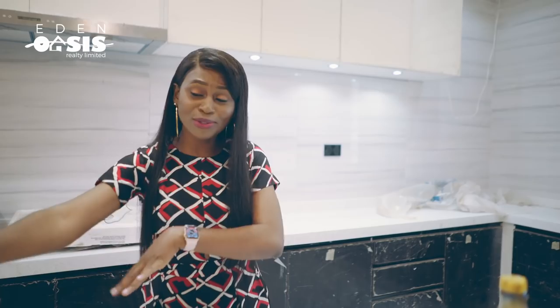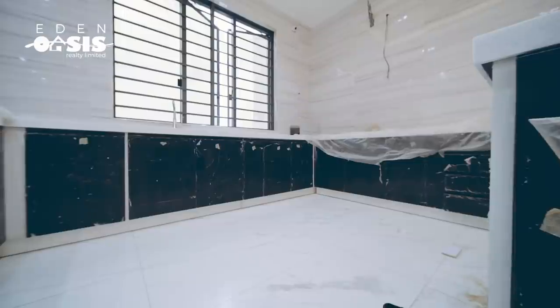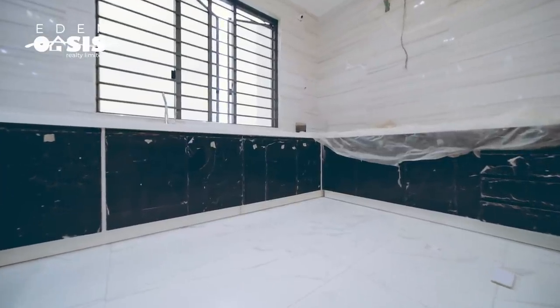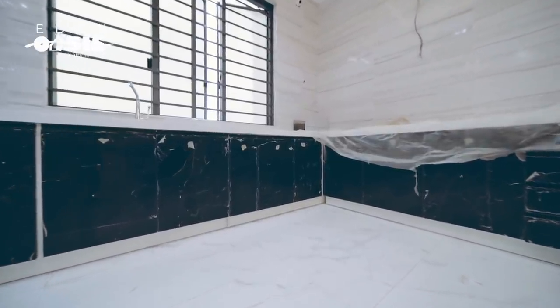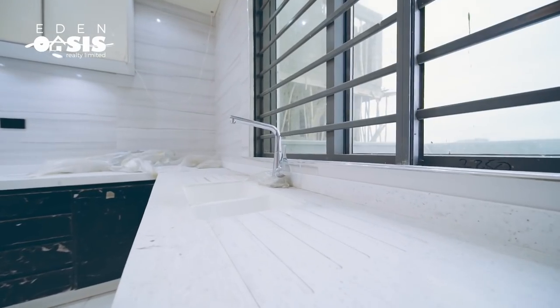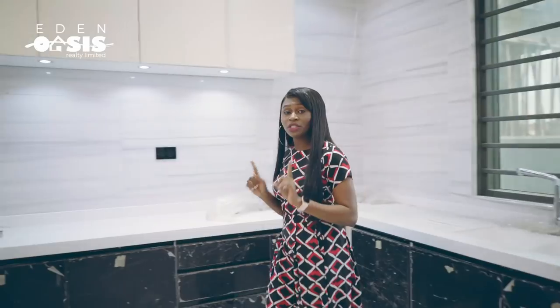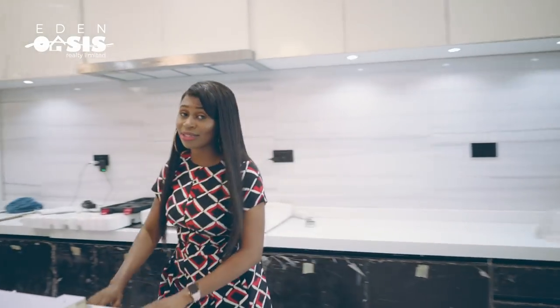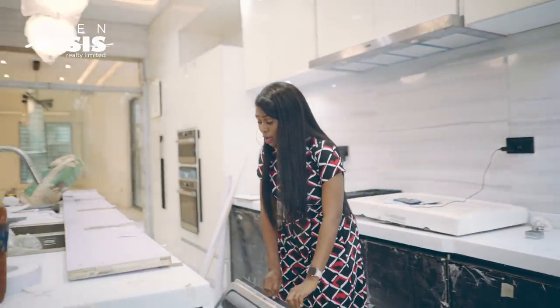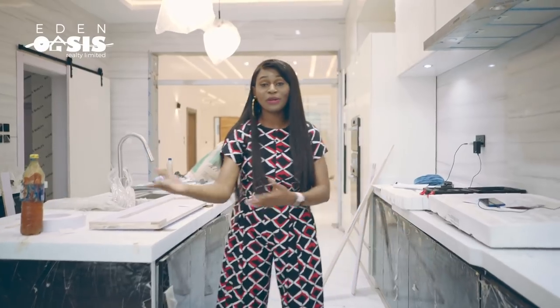So yes, you have two sinks here. We have another dual sink right there. You have more space to, you know, walk around. It's really great. Then we have more of the granite countertop here and tons of storage spaces. So we also have the dishwasher here. Of course, a house like this should come with a dishwasher, and more storage spaces.